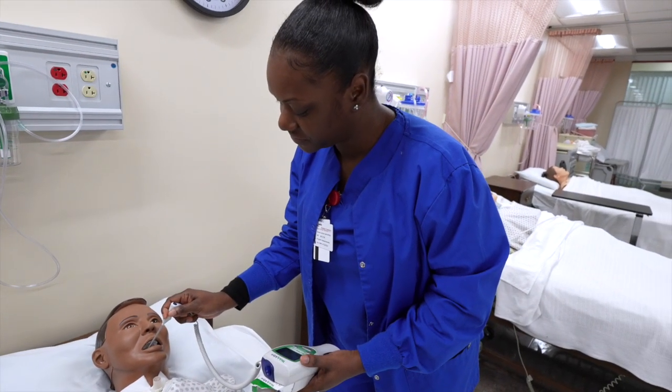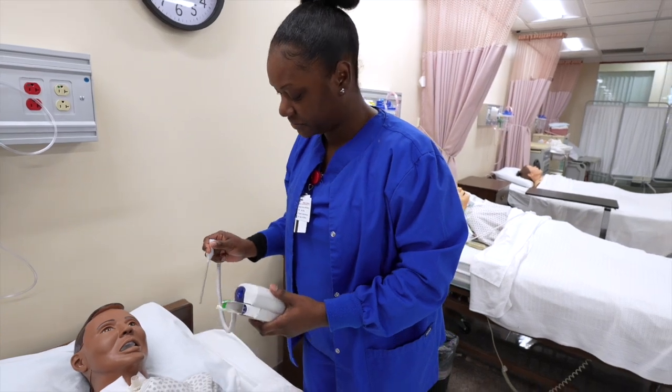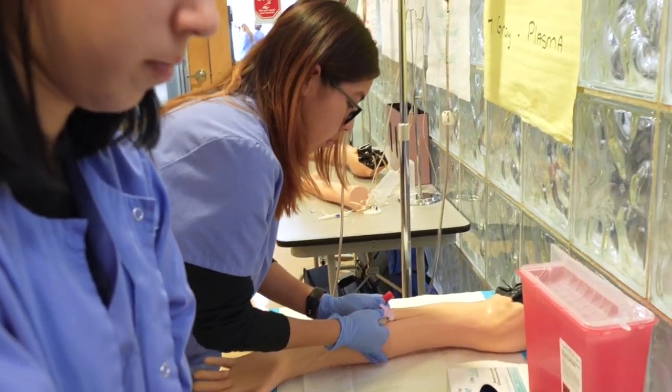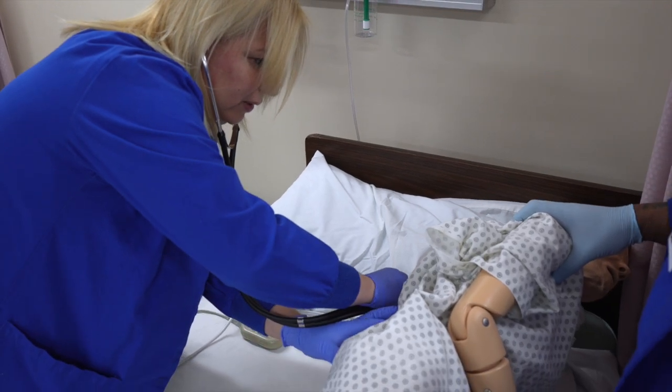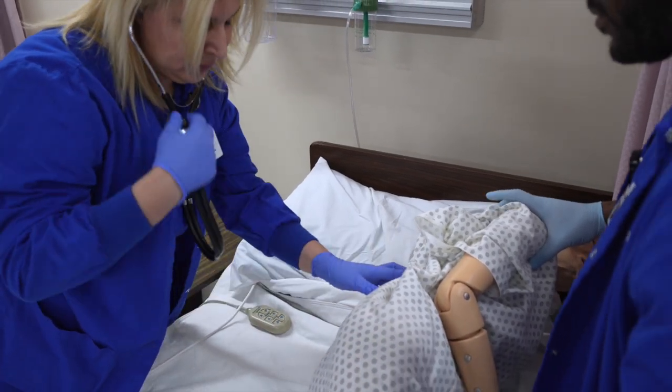The healthcare industry is sure to continue growing across Connecticut in the years ahead. We offer medical assistant and practical nursing training, so you can choose the field that best lines up with your interests and career goals.